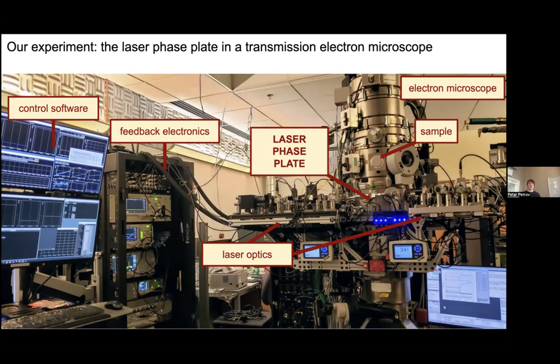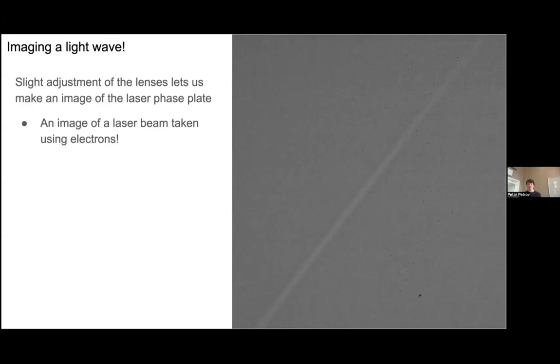The laser cavity is intended to just provide this high power, and then for the electron beam, we use deflectors inside of the electron microscope to control where the electron beam goes so that they actually intersect the right way. So then we can start taking data.